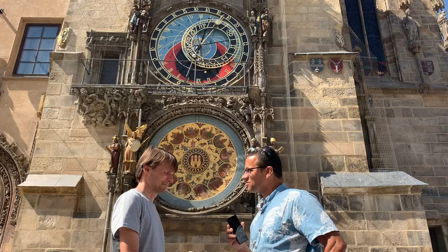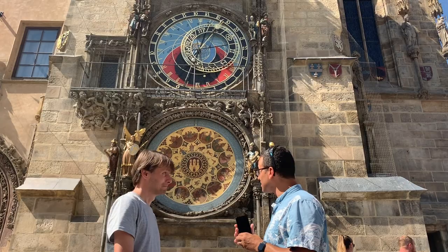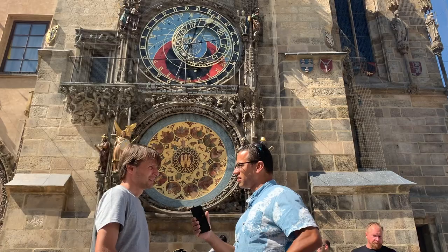Miro is a researcher at the Charles University, the Institute of Astronomy. He does work on the asteroids, formation of the solar system, and so on. But today we are going to talk about the Orloj. Right, Pražský Orloj, as we say in Czech, is also the astronomical clock, in English. So tell us a bit about this object. Why is this Orloj so important?